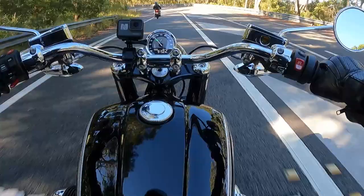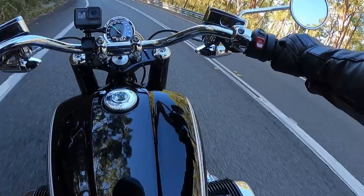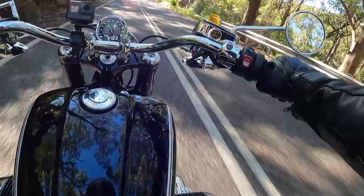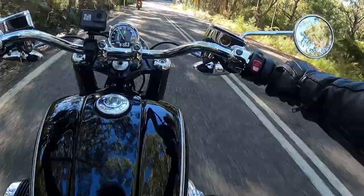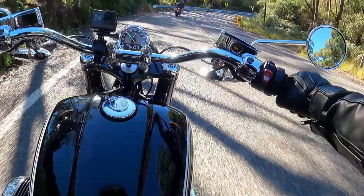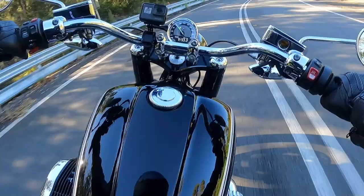Gives you all of the power, all of the time, obviously dials down the traction control. Traction control is switchable, so you can turn traction control off if you're that way inclined. With 160 newton meters of torque, you will certainly spin the rear wheel should you choose to, with traction control turned off.